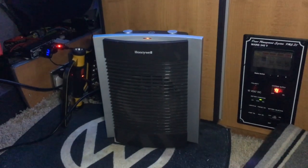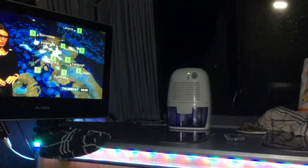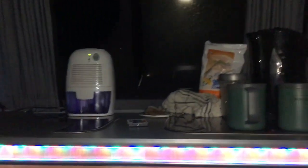So that's our heater, keeping us nice and warm. You can see the dehumidifier set up there.